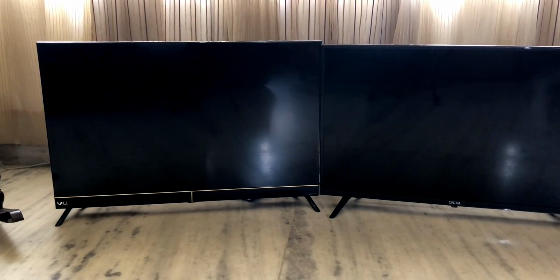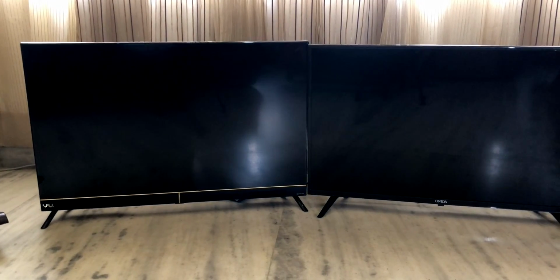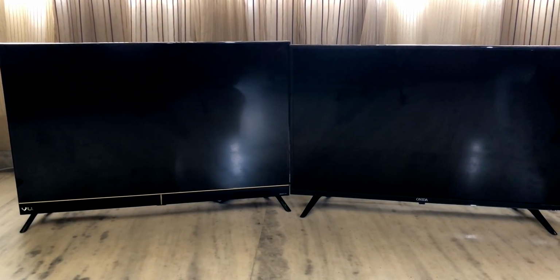Finally, the sound. Well, there is actually no comparison here technically. The View Cinema TV has a 40-watt built-in front-facing soundbar, while the Onida TV has regular 16-watt down-firing speakers. But it doesn't mean that the Onida TV speakers aren't good. In fact, they get really loud but lack bass. But when you hear the View Cinema TV, I think I've said enough. It's time you hear it yourself.